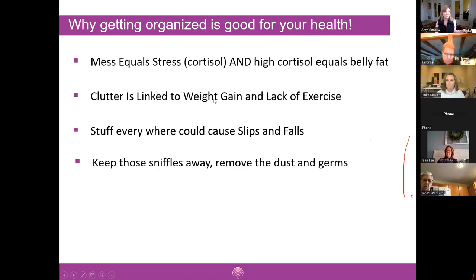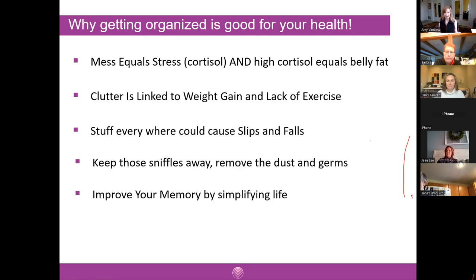And then keeping those sniffles away, getting rid of that dust and those germs. And then simply improving your memory by improving your life. How many times have you just thrown your keys underneath the pile of mail that you picked up and then you can't find them? So if you are organized and you put your keys in one spot all the time, maybe your memory will improve.